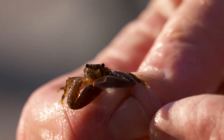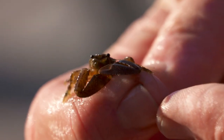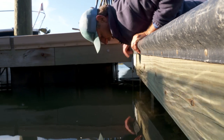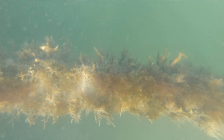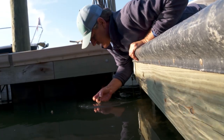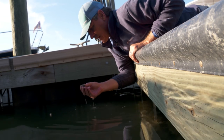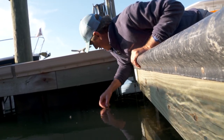And so they'll go into oyster rakes, into narrow crevices and things like that, and they're able to squeeze into really tight spots. I'm gonna hang down here and see what I can see. There's all kinds of cool stuff under this dock. Gotta be a little careful because of the oysters. But lots of sea squirts. Looks like rough sea squirts, and oh, there's some garlic sponge here. Smells a little bit like garlic.